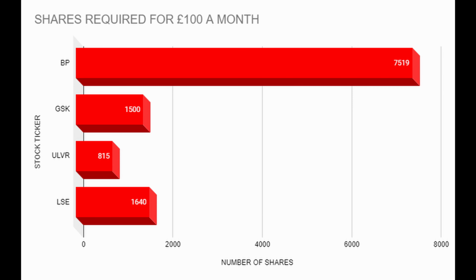When we look at the exact amount of shares required using these popular UK stocks, we can see that the graph is very skewed, and that is by fault of BP, but only because I'm not good enough with Google Sheets. Regardless, you would need 7,519 shares of BP in order to achieve that £100 a month. But if we compare this to something like Unilever, that only requires 815 shares.